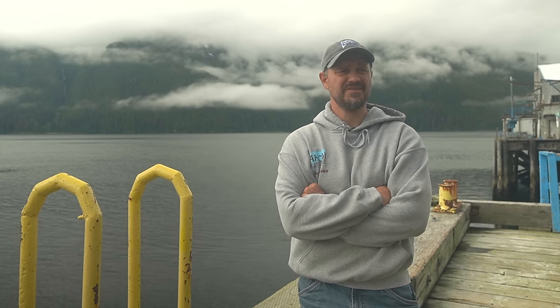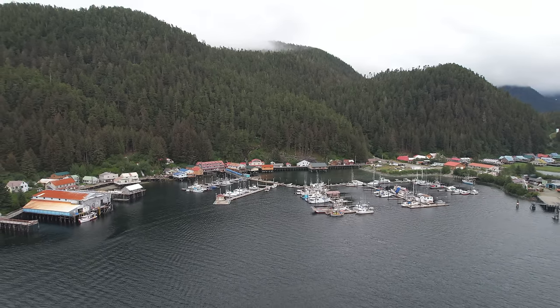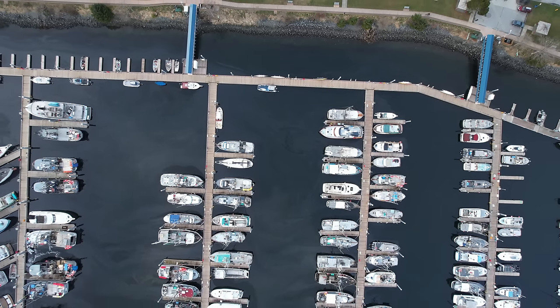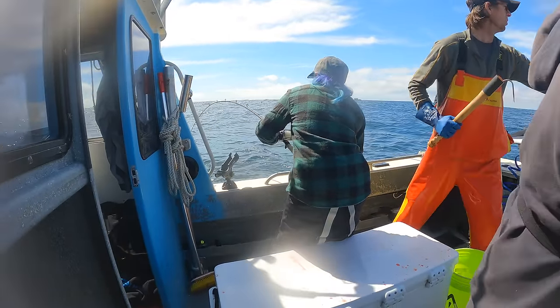I'd probably say half of the community members are tied to the commercial fishing fleet in some way or another. That's what this community was built for, commercial fishing. So it's very important to small communities in Alaska. The more we can do to take care of that stuff, the longer it's going to last. The livelihood of these small Alaskan towns depends heavily on the salmon's well-being. And Sitka Conservation Society works to protect salmon habitat so future generations of Southeast Alaskans can continue the ways of life sustained by salmon. Back on our fishing boat, Jocelyn is about to take over.